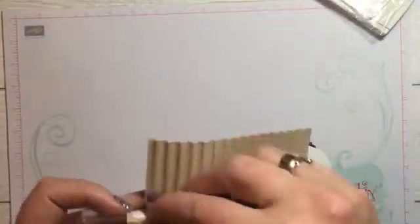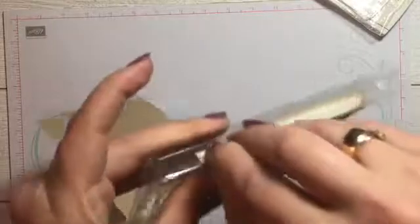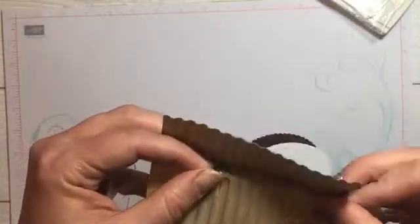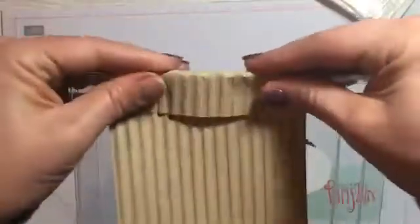And what I'm going to do is I'm going to peel. I'm really sorry if I'm making you completely dizzy. I did not practice this part on a camera. So we're going to put our box right here, and I'm going to hold that down and adhere our corrugated. So it's going to have a little bit of overlap, just like this.